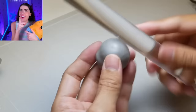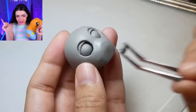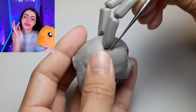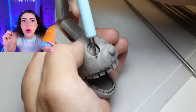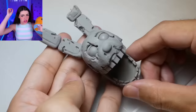Next secret art character. This is another character from the Five Nights at Freddy's movie, but this time it's one of Freddy's friends. Okay, who do we think it's gonna be? Not too sure. We have a face. We have very square teeth. Okay. Oh, wait a sec. Those look like bunny ears. Family, what bunnies are in Five Nights at Freddy's?